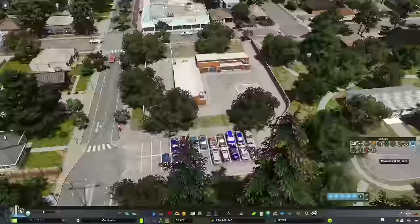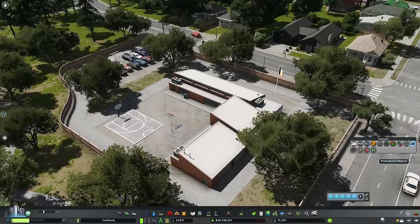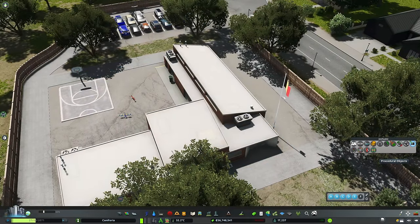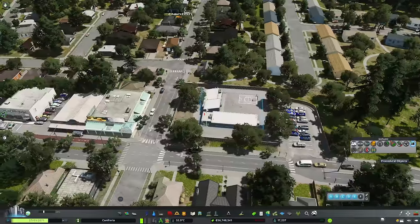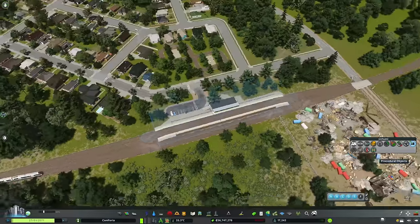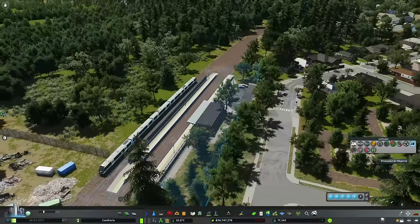This is a really basic school, a SimCity 4 school, turned out very well as well. It's placed in Belgium, apparently. Interesting stuff. Really simple detailing here. So I think it's time that we just connect up the train line.